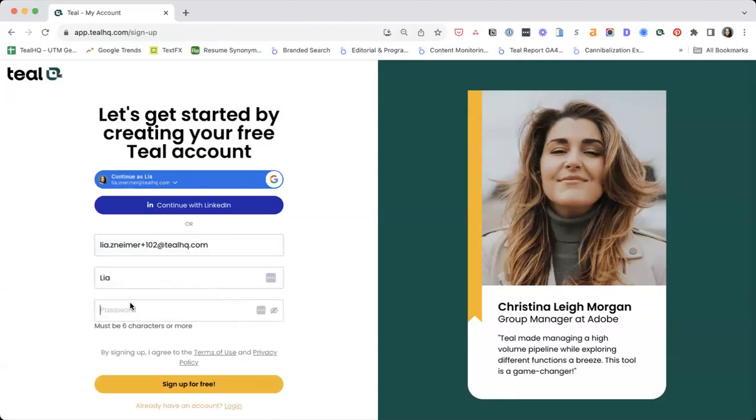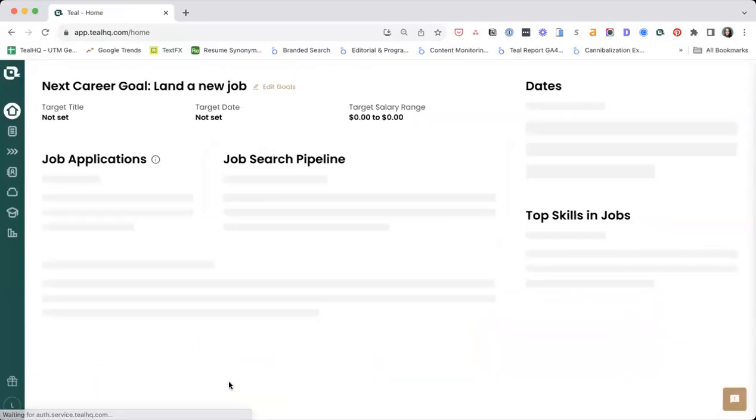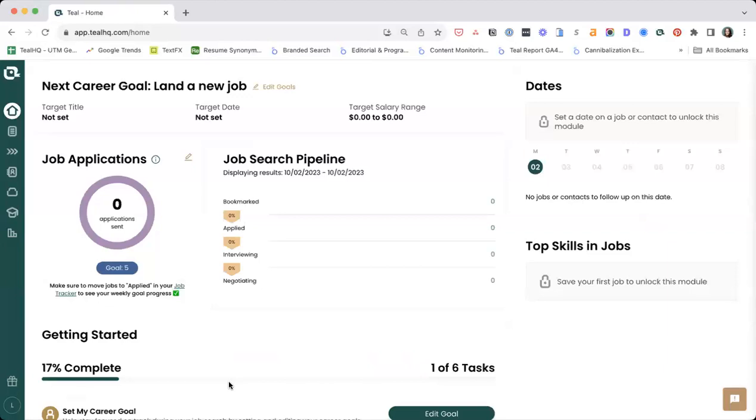All you have to do, this is always free to create an account. And when you log in, you will be directed to your dashboard.